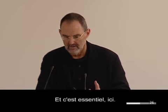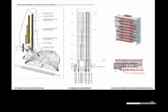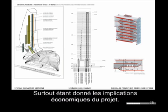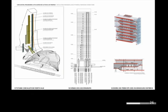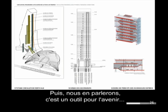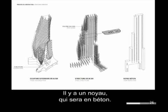And it's key here. It's an extremely functional piece of work, and I think it has to be in this case. And it definitely has to do with the future economics of this project, right? And I'm sure that's going to come up because it's going to start from the base. And then we're going to be able to talk about it, and this is very much a tool for the future of how we work. There's a core that's going to be built in concrete.